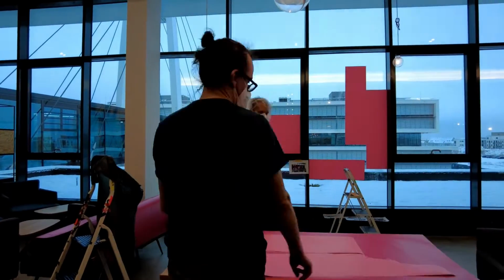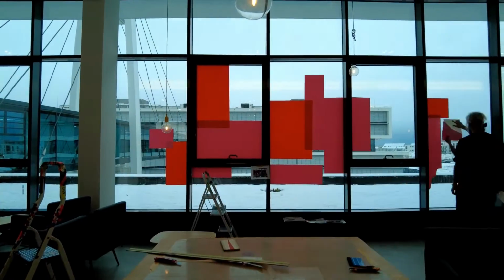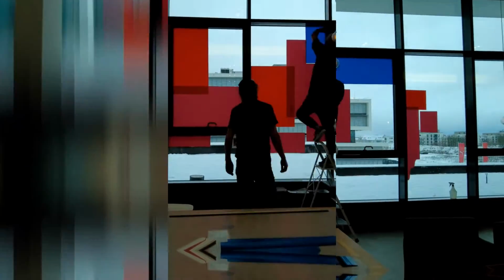We started off by doing some squares that were the background of this artwork. And on top of that, we added different layers of squares and rectangles to create this 3D kind of glitch aesthetic.